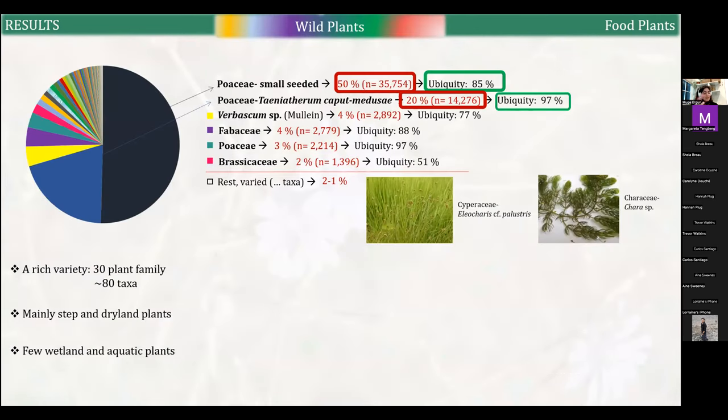Leaving these nuts and fruits groups, now we are looking at another plant category, wild plants, which we can define as herbaceous plants. They are quite varied at Aşıklı, but wild grasses, especially small seeded Poaceae, and another wild grass, Taeniatherum caput-medusae, dominate this group. In addition to their high numbers, they are also very widespread. You can see the ubiquity, where they occur in almost each sample. In total, more or less, we have identified 80 taxa at Aşıklı, and some of them are plants that live mainly in steppic habitats and others in other dryland conditions. And there are few wetland and aquatic plants.